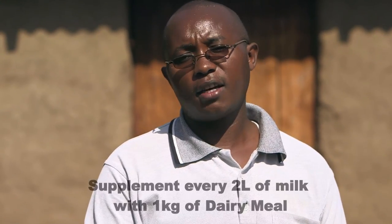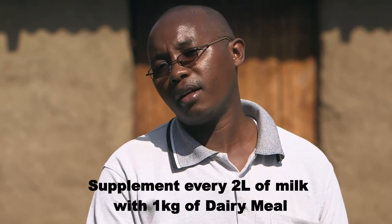Hellen, how much is a liter of milk around here? 45 shillings. If you supplement every 2 liters of milk with 1 kilo of dairy meal, it will mean this cow will give you 2 more liters of milk, each at 45 shillings. It will be 90 bob you are getting from this milk. And the 2 liters you are supplementing with only 1 kilo of Fugo dairy meal, and 1 kilo going at 26 shillings, it will mean you are putting in 26 shillings on the supplement to give you 90 shillings.